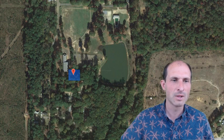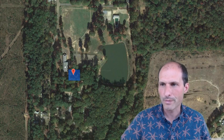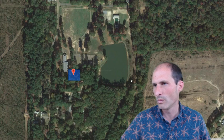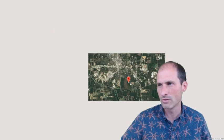So people keep asking me in the comments, what about the flood? What about the flood? So there's buildings all around here. I doubt this is a flood zone, but we'll zoom out, and I'll show you the area where we're at first, and then I'll show you the flood zone maps.